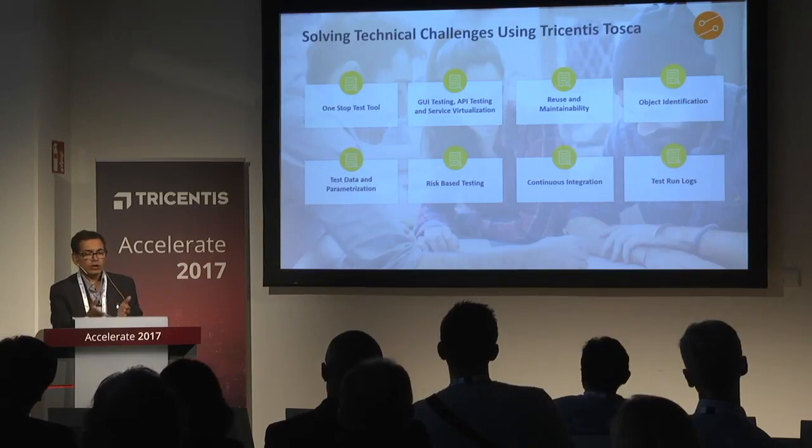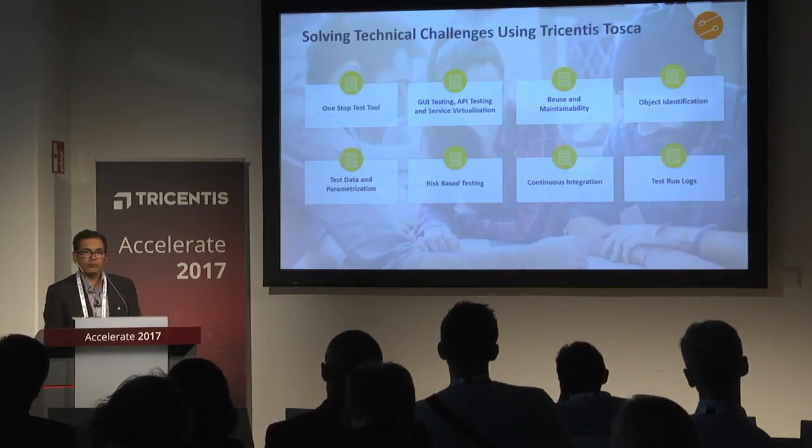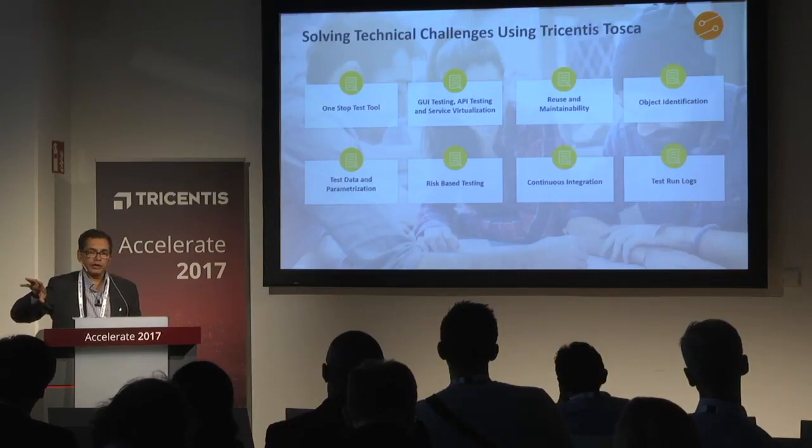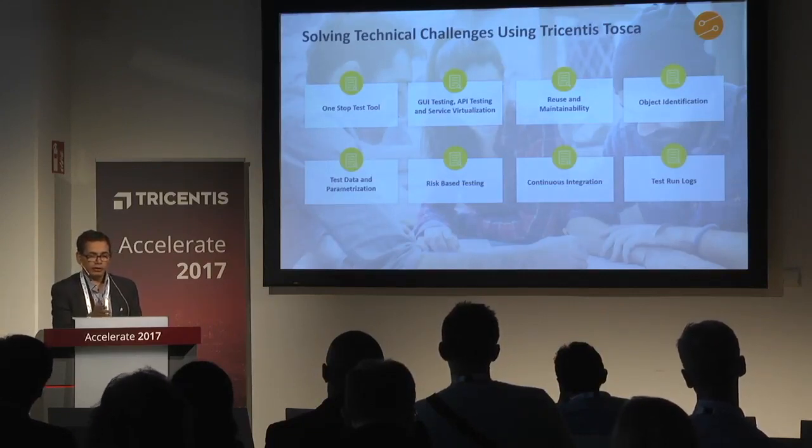GUI test. So we used all of these concepts. Of course, the bulk of this was GUI testing, but we had a lot of API tests because all of these batch processes that I talked about were pushed or were started through an API. And again, we used Tosca for that. I already talked about reuse and maintainability.